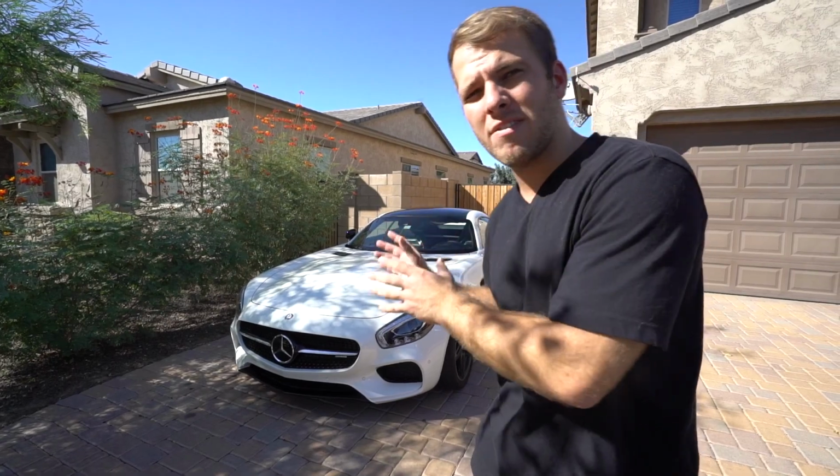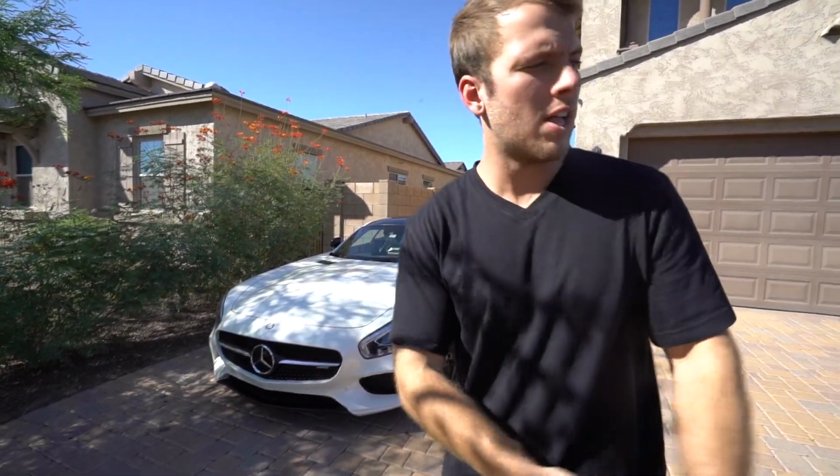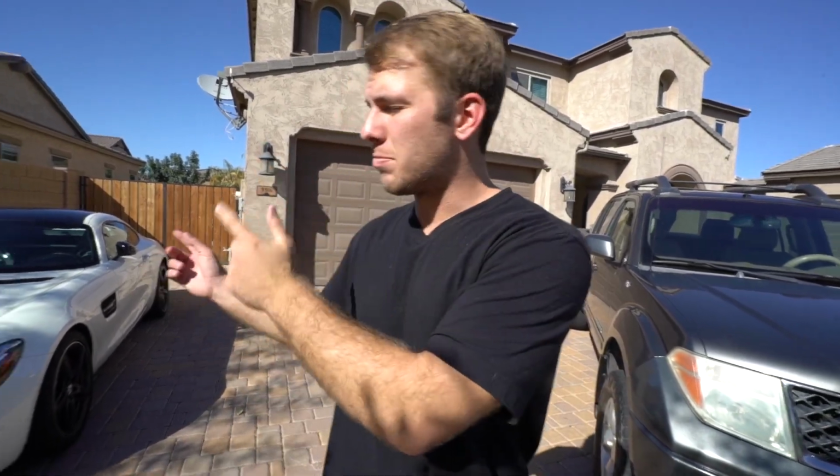Where some people obviously can, it will take this car much longer to resell as opposed to this. And on top of that, what that means is if you have a problem with this car, parts are going to be a lot cheaper, labor is going to be a lot cheaper as opposed to that car.